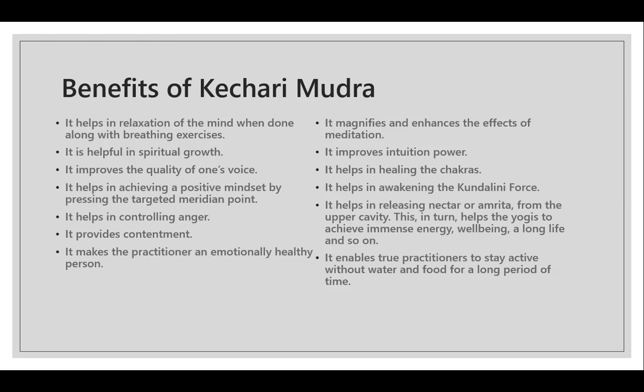It helps to achieve a positive mindset, because it's targeting specific meridian points in your body. It's a powerful way to control anger, keeps you satisfied. It helps you with your emotional health. It enhances your meditation and your intuition power, and helps heal your chakras. And if you're into Kundalini exercises, this is a powerful exercise to do. You can actually experience the nectar or amrita, which is experienced by yogis. This is something that your body can naturally produce.